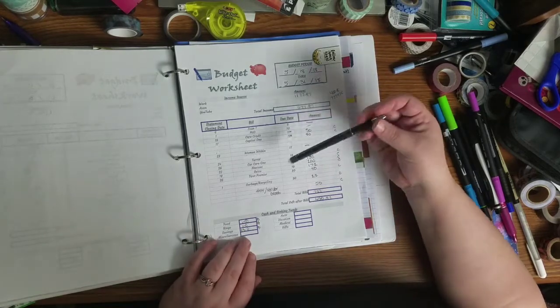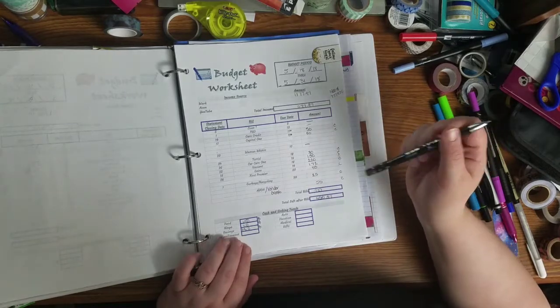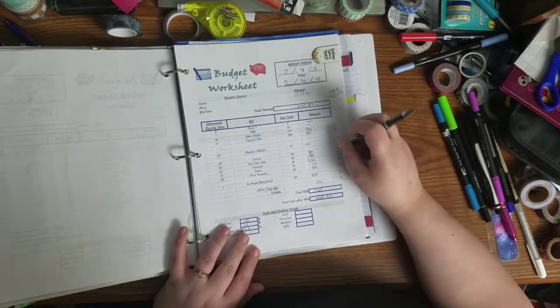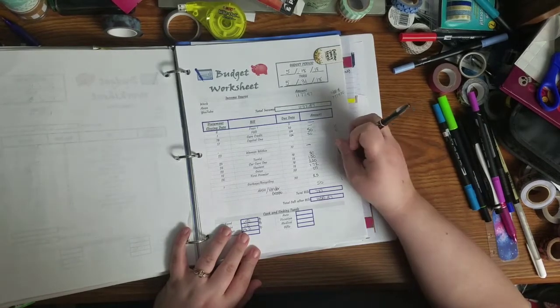Anyways, that's pretty much it for this budget. So the $150 is actually, I'm going to end up, you know what, guys, I'm going to do something here just because it's going to make it a little bit easier anyways.